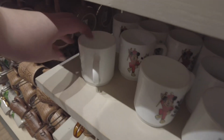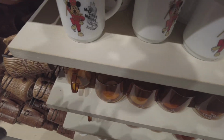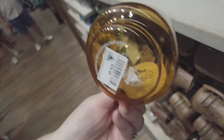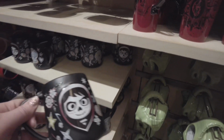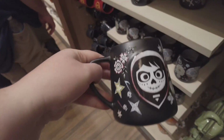$24.99. Cute. And they have a little... This is more like plastic. This is Peter Pan. Mug here. I think this one needs to go home with me.